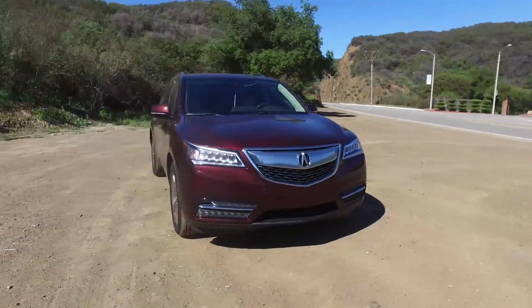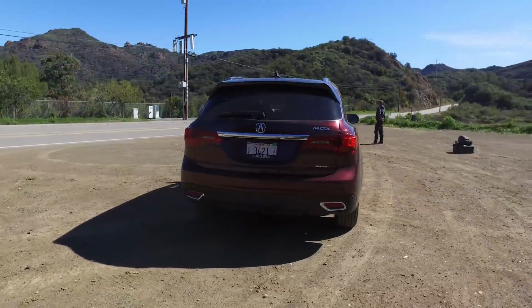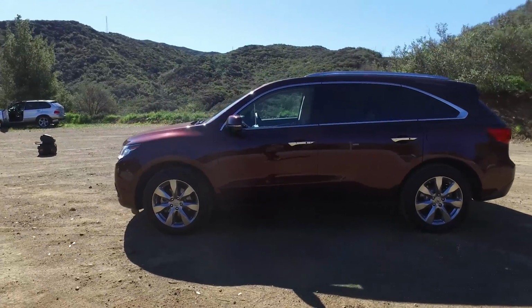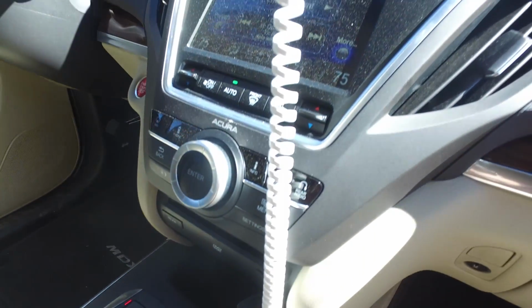This is a normal car, and as some of you learned when I did a Honda Civic review recently, if I'm going to bang out 4 of these things a week indefinitely, sooner or later I'm going to have to do some normal cars. And I'm not getting paid off to do normal cars, despite what some people ridiculously say. But this is the MDX.